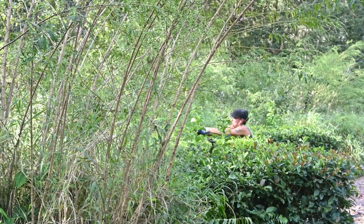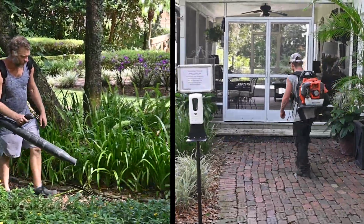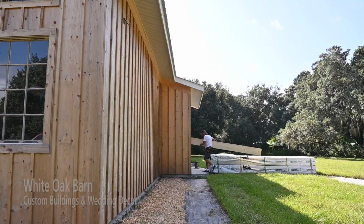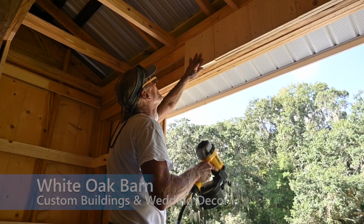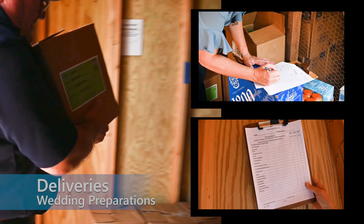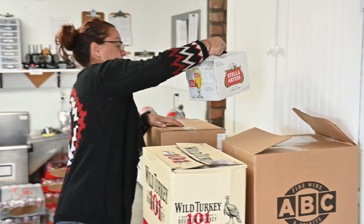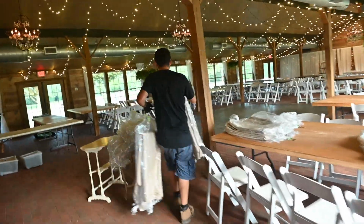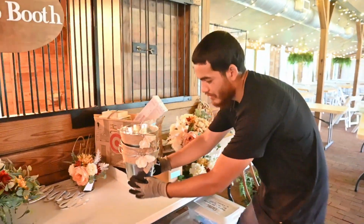While setup teams and grounds crews begin taking care of their details, work continues today on a new and third wedding venue, the White Oak Barn. Deliveries for today's weddings begin to include liquor, beverages, linens, and all of the flowers, centerpieces, glassware, and special touches meticulously handpicked by each couple.